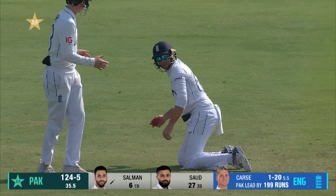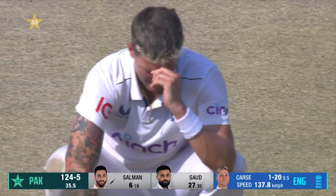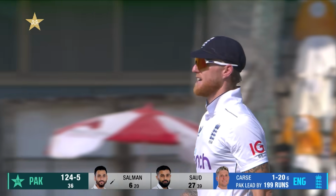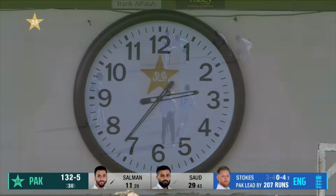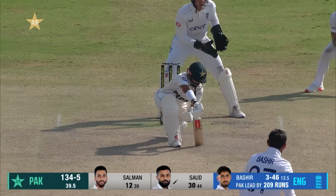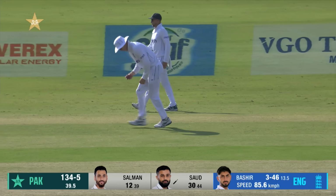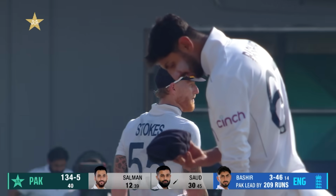Oh, another one down. Another one down. This time guilty party Joe Root to his right. Given his standards, you'd call that regulation again. What an over. And that will be tea. 40 overs have been bowled by England. Pakistan 134 for 5.